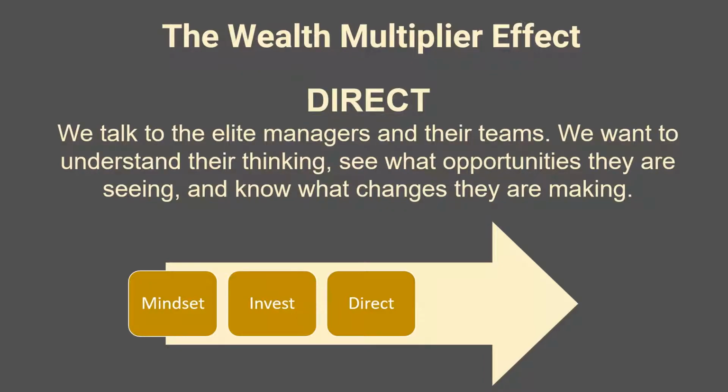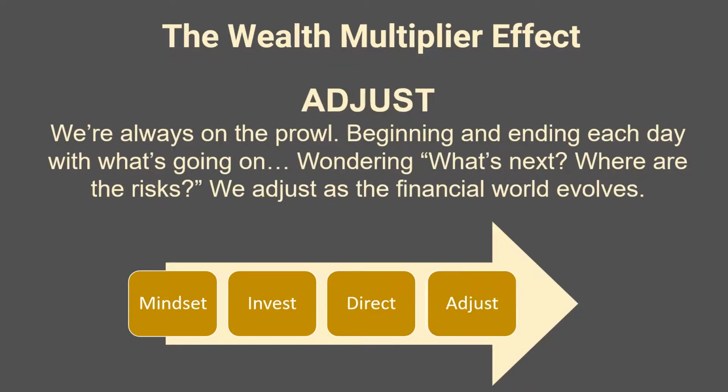These are managers who have been consistent performers over time and good stewards of capital, so we lean on their thinking to help inform our own. Does that make sense? The next step is we make adjustments over time.